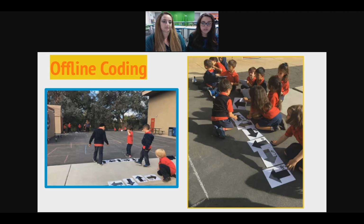The coders wrote the code using arrows, and the students being programmed had to follow the code and move through the maze. This activity was not only engaging, but it required little prep. It's a great activity for beginners of all ages and it encourages them to get outside, collaborate, and teach them that coding doesn't have to be in front of a screen.